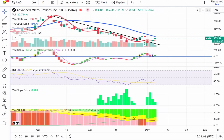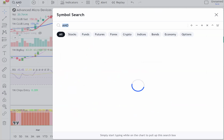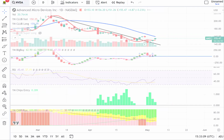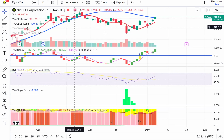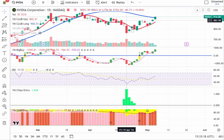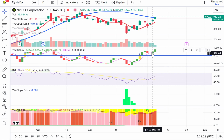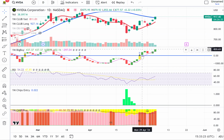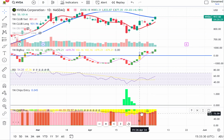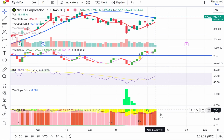Okay, so this is AMD. Another thing I want to chat with you about is NVIDIA. It's basically the same industry. Is the same pattern going on? NVIDIA is stronger today. We have funding coming in around here and it goes above 0 already. NVIDIA is stronger than AMD because look at this one: it goes above 0 and doesn't even touch the 0 point. And then the YM chippers go above the red line already. So this is way stronger than AMD.